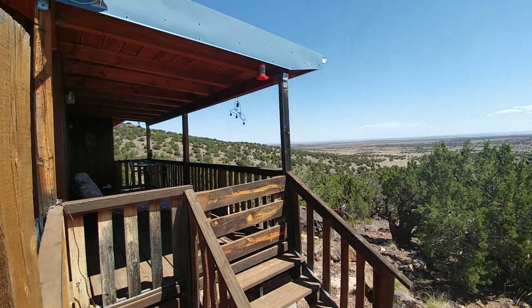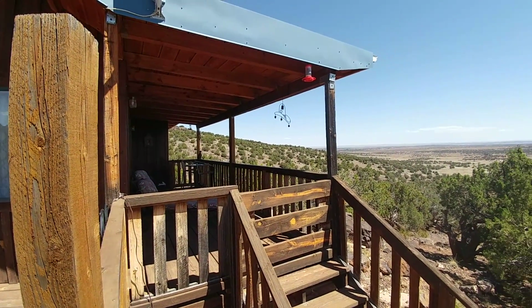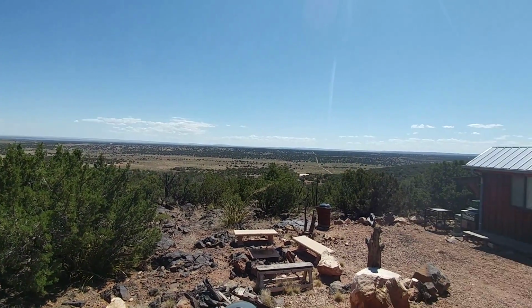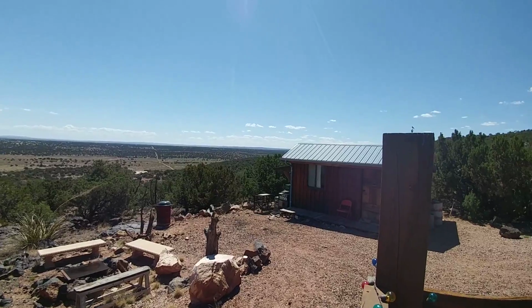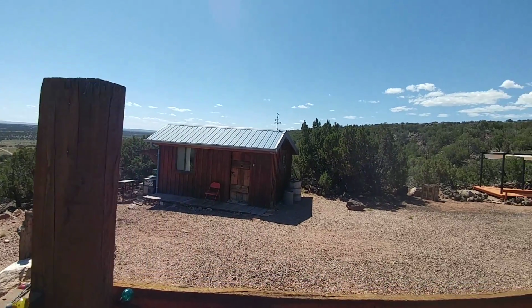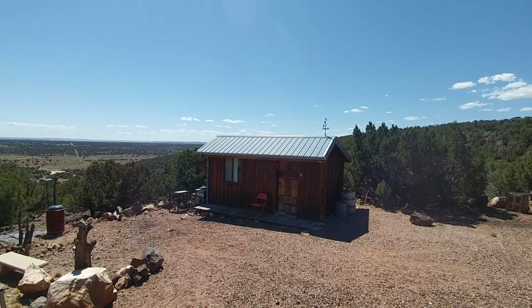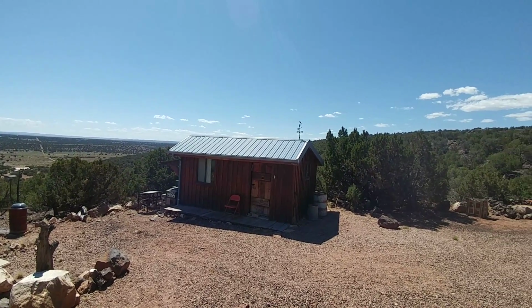And then over to the left here, we have another little shady porch. Little fire pit. And then that little house is our solar house. Our solar system is in there, and we kind of use it for storage as well.